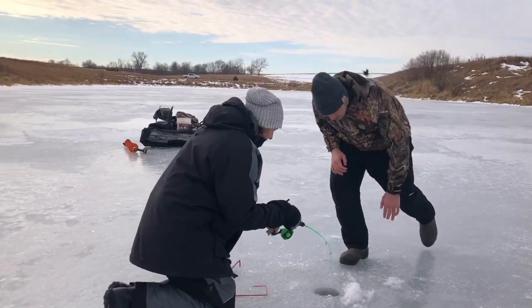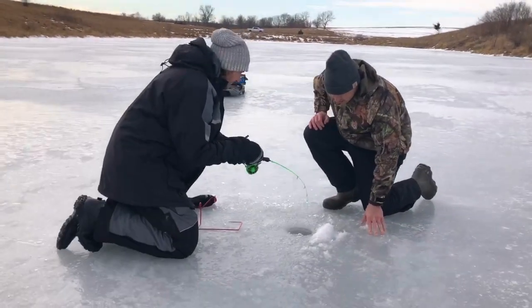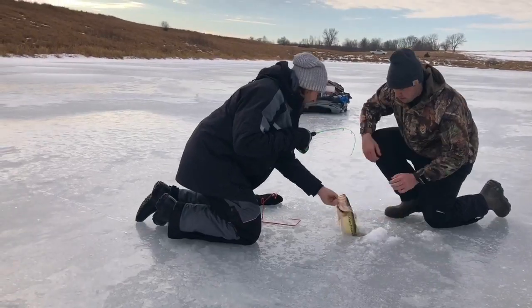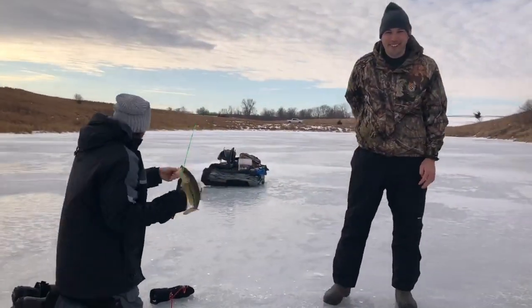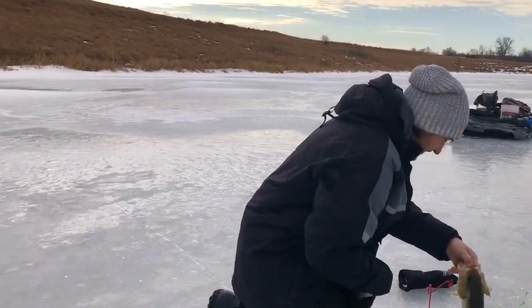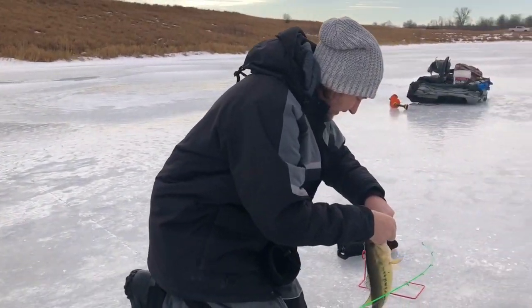Whoa. Got a little fight in him. What do you think, Alex? Bass? Oh man, nice bass, buddy. Let's get a close up of this guy. He's got great color.